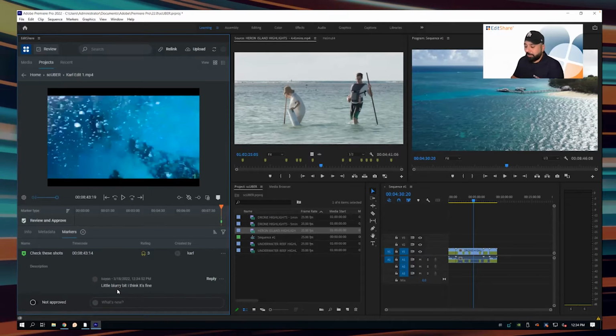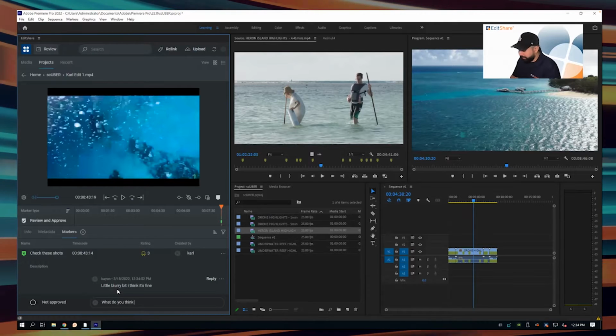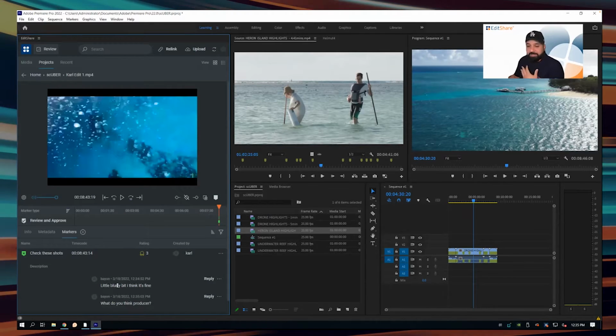But then I'm also going to request approval from, let's say, a producer or someone else. What do you think, producer? I can spell producer. Now let's imagine the producer is still external back on the Airflow application.